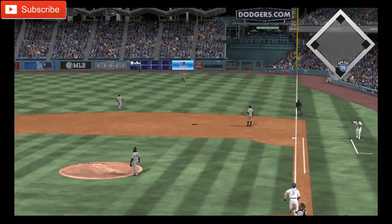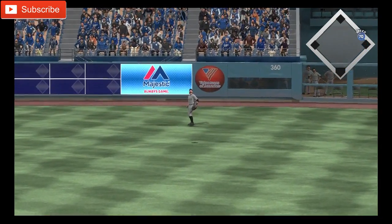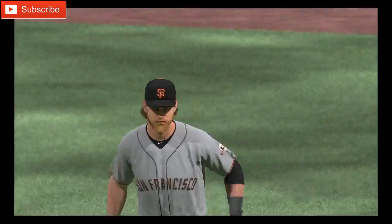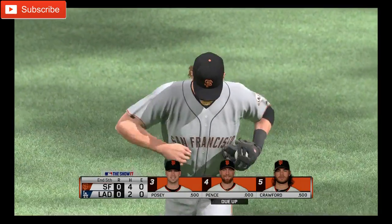Hit in the air to right field. Pence is in his tracks now, and he will put it away to retire the side. Dodgers go down quietly. Sixth inning coming up. Still zip, zip.